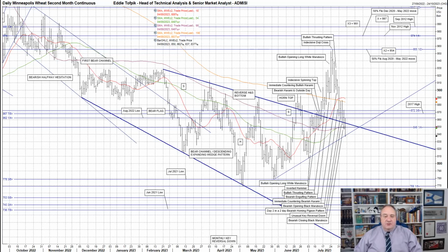For all these actions, 2 weeks ago I was able to place some potential targets for this descending expanding wedge pattern on the upside. Thus, the primary target X was in the 997 area, whilst the secondary target X1 for this pattern was in the 1024 area.